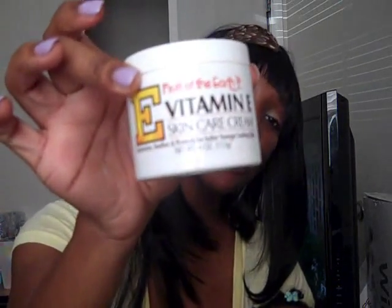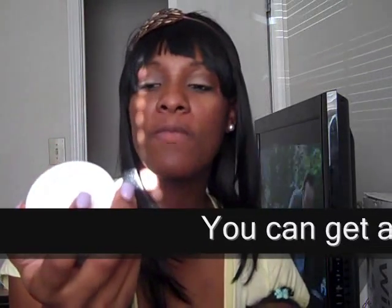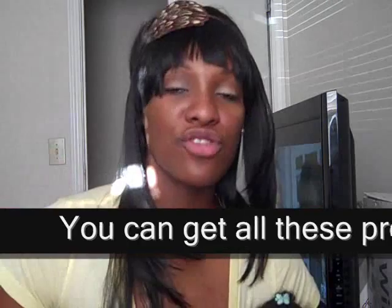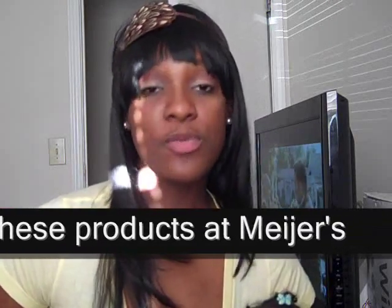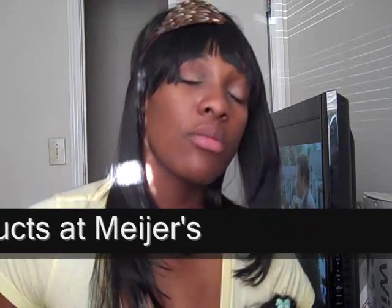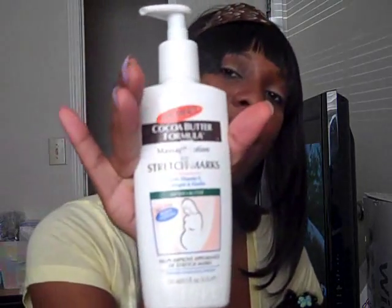And then vitamin E cream, I also get this from the Dollar General. This is only $1. You can also get this at Meijer's too. If you're starting to have stretch marks and it's starting to hurt, you start to scratch them. Just be sure not to scratch. Just be sure to moisturize with cream or cocoa butter into your stretch marks so that you won't scar them even more.